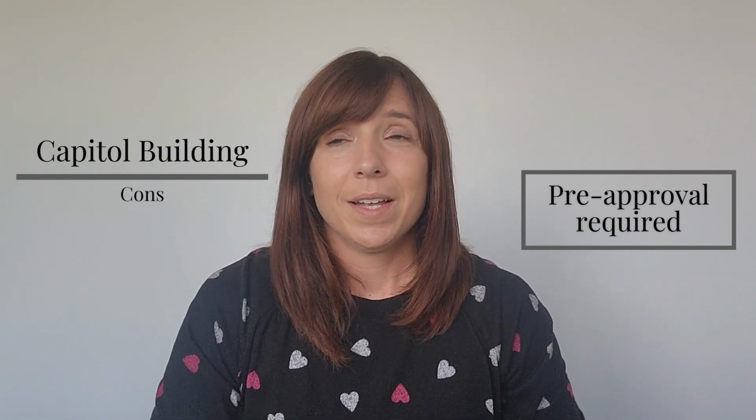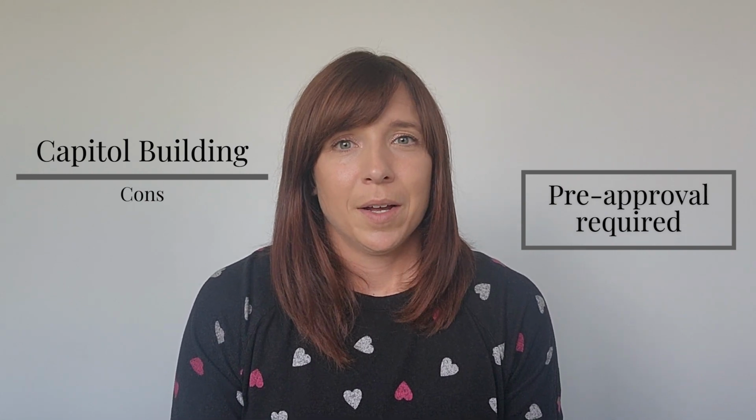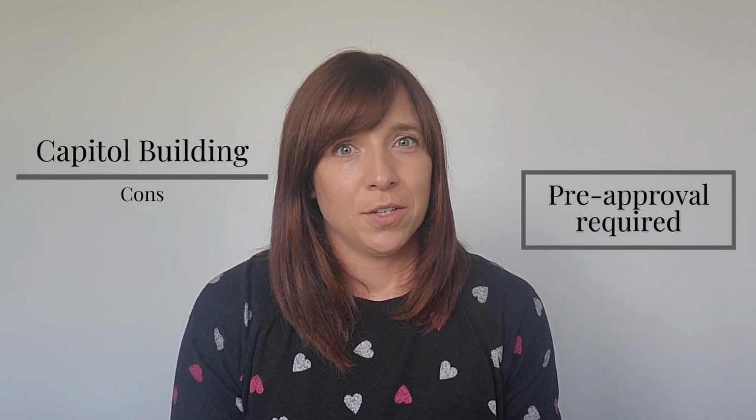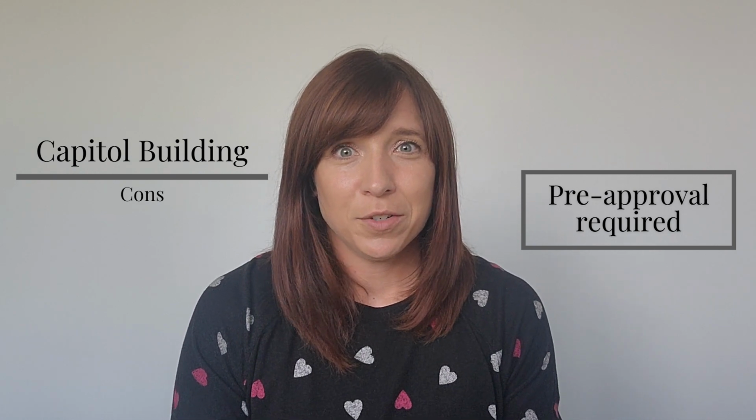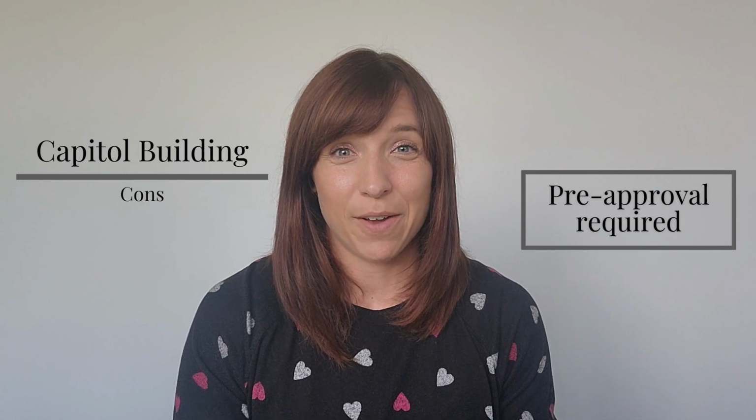Are there people who show up and don't have a pre-approval? Sure. But when you're getting a photo session that you can't move or redo easily, you don't really want to get kicked out of the Capitol building because you didn't get that form. So make sure you get that ahead of time.